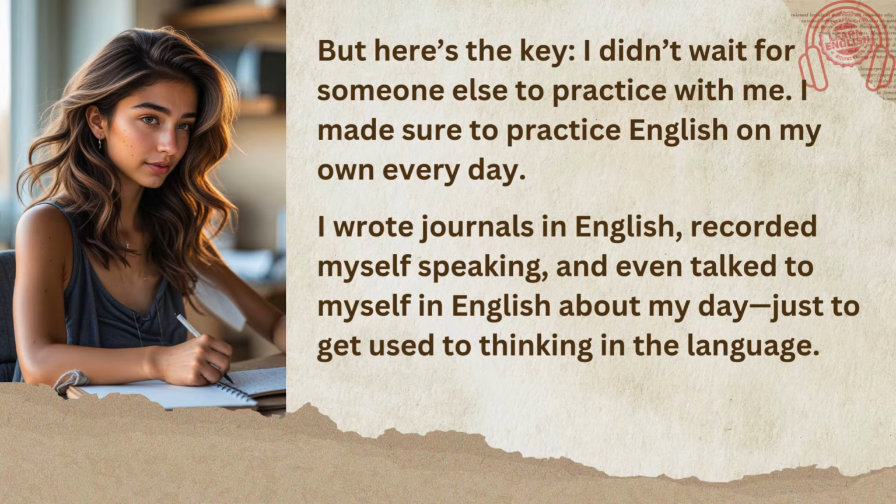But here's the key. I didn't wait for someone else to practice with me. I made sure to practice English on my own every day. I wrote journals in English, recorded myself speaking, and even talked to myself in English about my day, just to get used to thinking in the language.